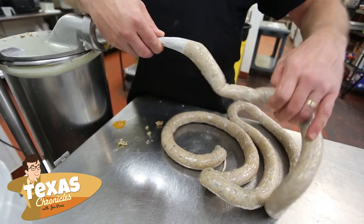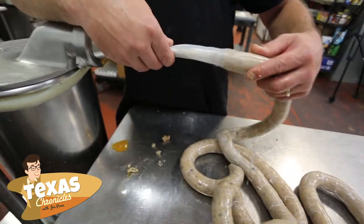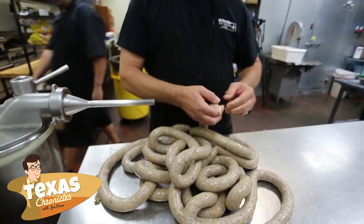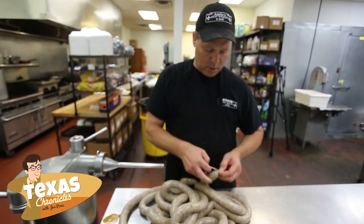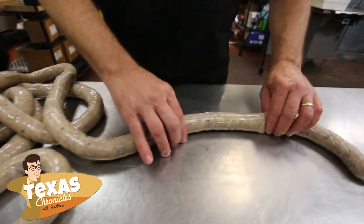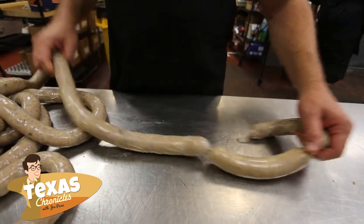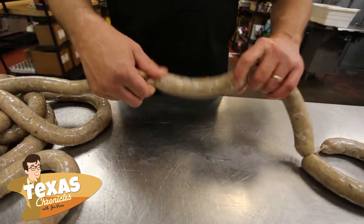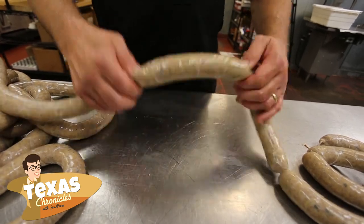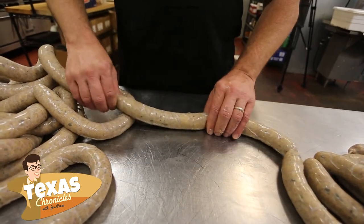So this is our boudin going into the casings. Once we have it in our casing, we'll twist it in our links. We hand twist here. No equipment needed. Just take it however long you want it, pinch it off. And there you go, you got your nice boudin link. Then once this cools down, we'll separate those links and we sell it by the link, so by the pound. We have it on our deli menu. You can order it by the link.